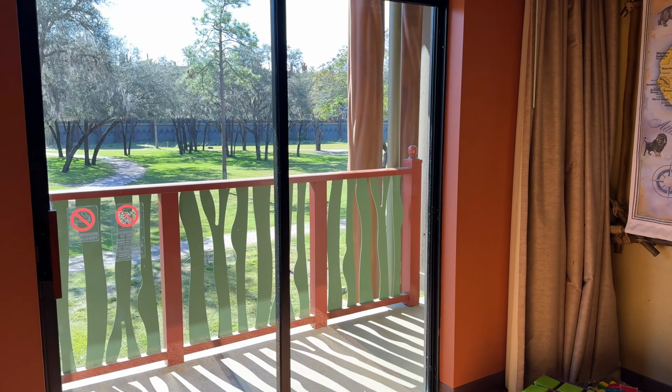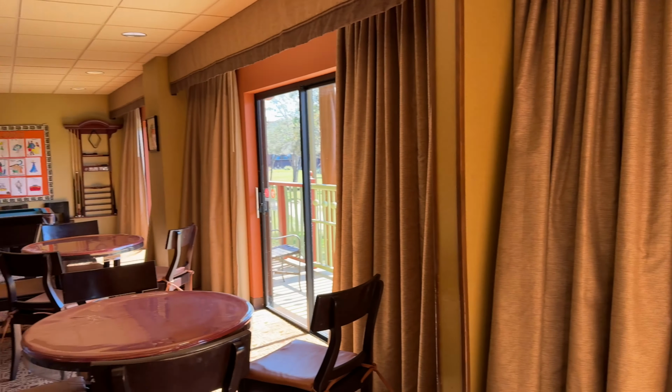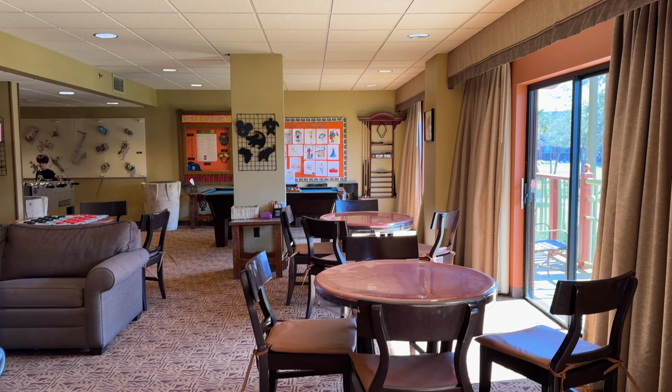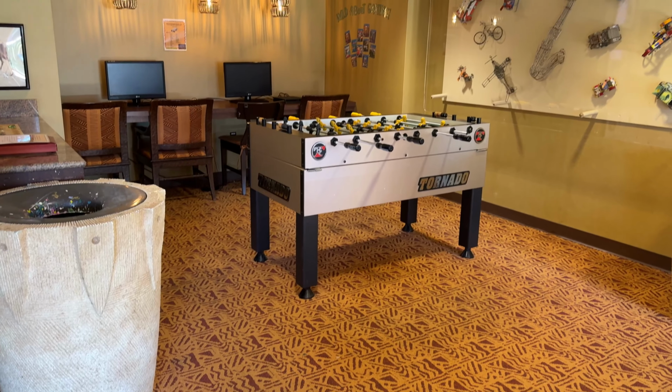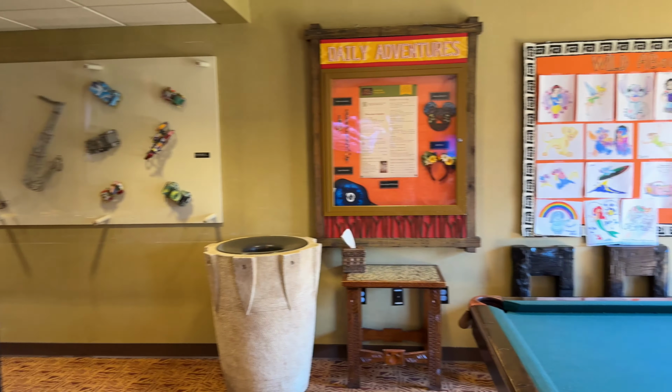If you just have some downtime and your kids want to do something a little different and just play and have a good time, come here. And of course, they do have Disney cartoons or movies showing also. As you can see, it's not crowded at all.